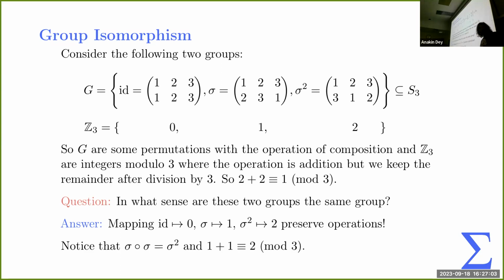You can also see the same thing with composing sigma with sigma. 1 goes to 2, 2 goes to 3, so 1 goes to 3. So sigma composed with sigma is sigma squared, and 1 plus 1 is equivalent to 2 mod 3. So in a sense, these are the exact same group. I've just relabeled the elements. This is what mathematicians call isomorphic groups. Their structure is the same, they're just labeled differently.